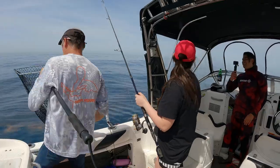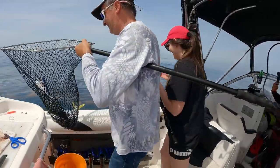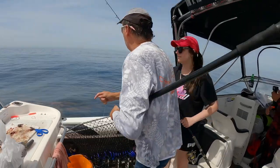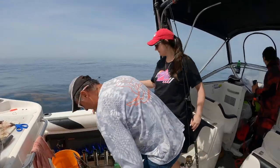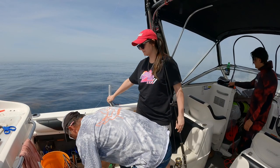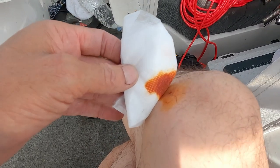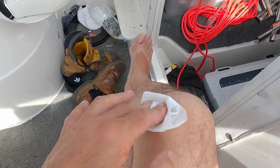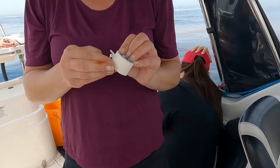Well, sometimes doesn't matter how much experience you got, doesn't matter how careful you are, you still copped. So this fish managed to actually shake the lure straight in my knee. Well, we're not gonna show what happened, but Dr. Mima took care of that, and yeah, I was patched up pretty quick.